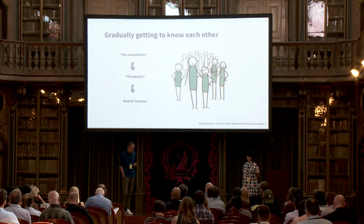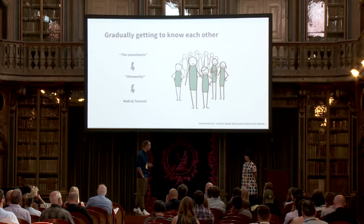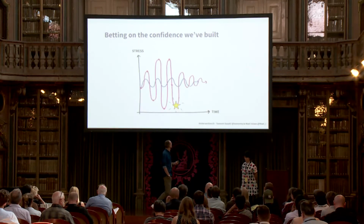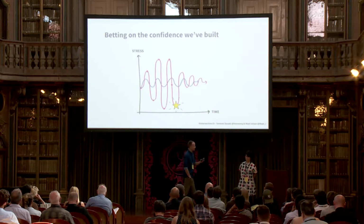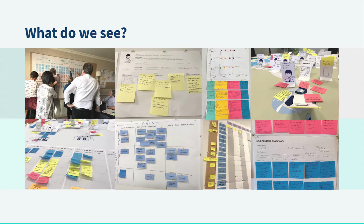And we'd like to share a really good example of that, which was definitely a turning point for the project. So this is one that we think represents really well where we were able to build on the confidence between the two teams. So this is a photo from an early workshop.